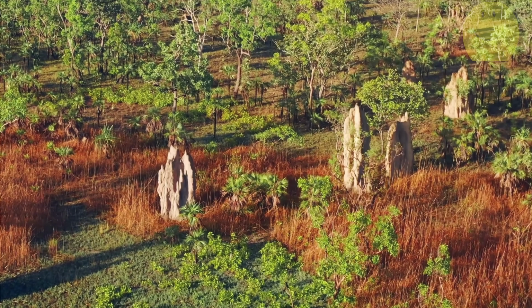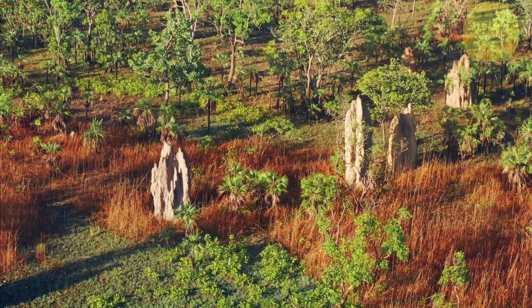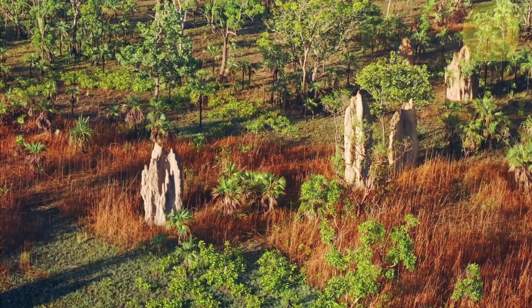In Australia, termite mounds hold the title for the tallest non-human-made constructions.